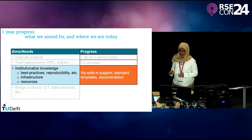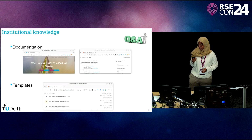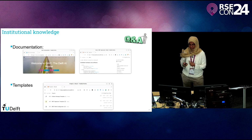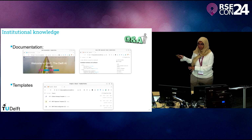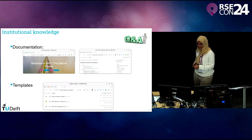This we do via walk-in support and standard templates and documentation. Some examples of documentation are the website for our Delft AI cluster, to the left, and also documentation for our capture lab, how people are setting up experiments and the like. We are looking forward to our actual grand opening a little bit later in the month.